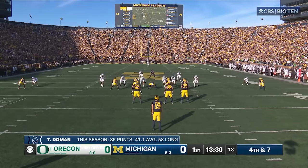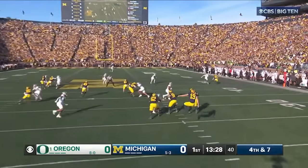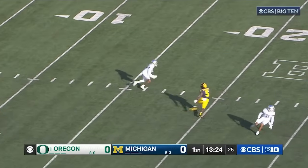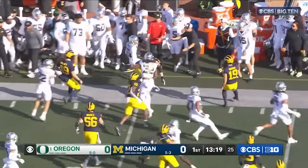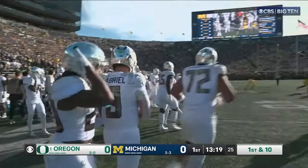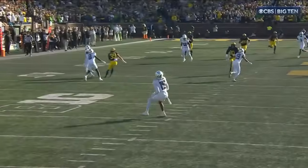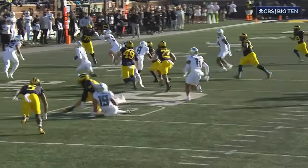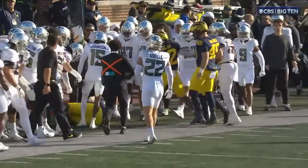Information for Michigan. For Oregon, Tez Johnson. Doman's kick. Johnson backpedals, takes it at the 16-yard line. Tez Johnson, nice return out around the 37, 38-yard line. Averaging about 12 yards a punt return, and he got more out of that one. Thought he misjudged it a bit, went backwards, and then got up into the return pretty well. And is this coming back?